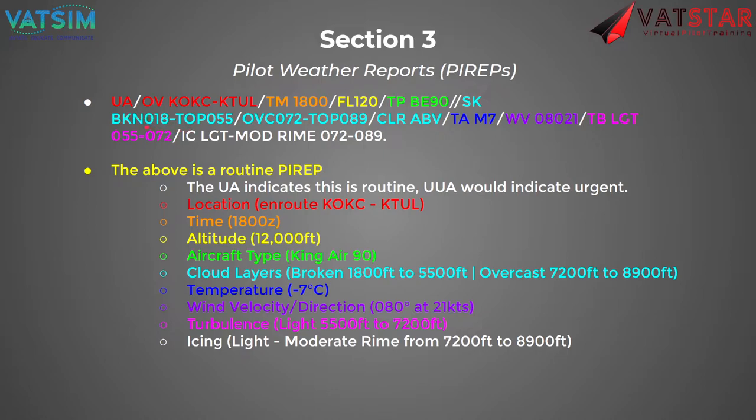So the first layer from the bottom is broken. It's a broken layer, 1,800 feet, and it tops out at 5,500 feet. So you can expect to be in the clouds from 1,800 to 5,500 feet. Then it should be clear, followed by another layer that would be overcast, or just basically a solid cloud layer, from 7,200 feet to 8,900 feet. And the pilot then states that it is clear above that altitude. It's clear sky.